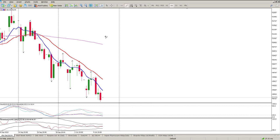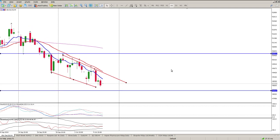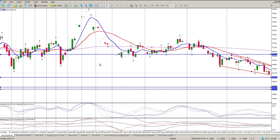So if we just look at the 4 hour here, you will see that we have a wedge forming, we have divergences with the wedge, we have the oscillators grouping to the downside. So yeah, I am definitely of the opinion that there is a long coming.